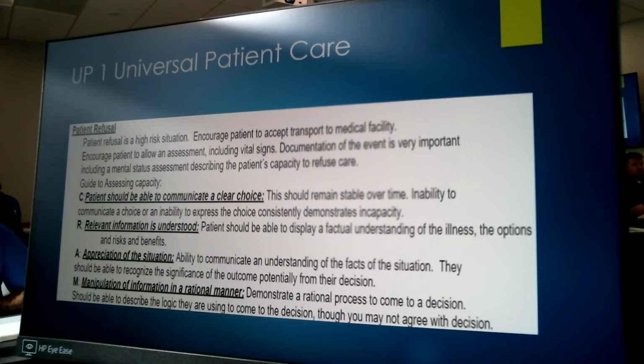This will be in the refusal policy. It is being updated also. Also, with the new refusal policy, all refusals must be written by a paramedic. Not well and uninjured, but refusals must be written by the paramedic on the truck. Okay. So patient refusal is a high-risk situation. Guys, these are really high risk. They are your highest liability calls, and so we really have to do everything right on them. So encourage the patient to accept transport, right? Encourage them to allow an assessment, including vital signs, and then make sure that we're documenting everything, including the mental status, vitals, and their capacity to refuse care.